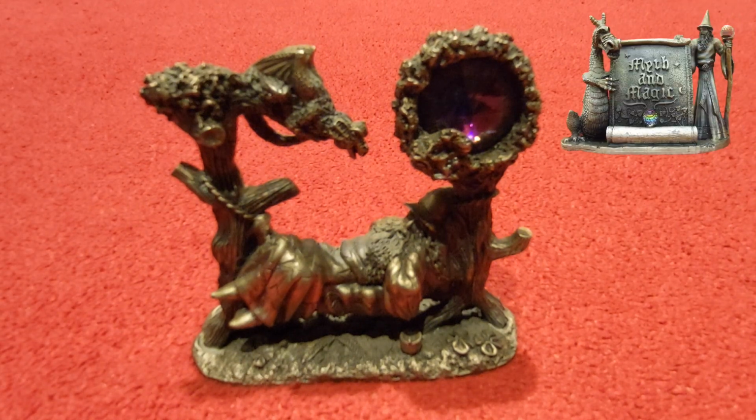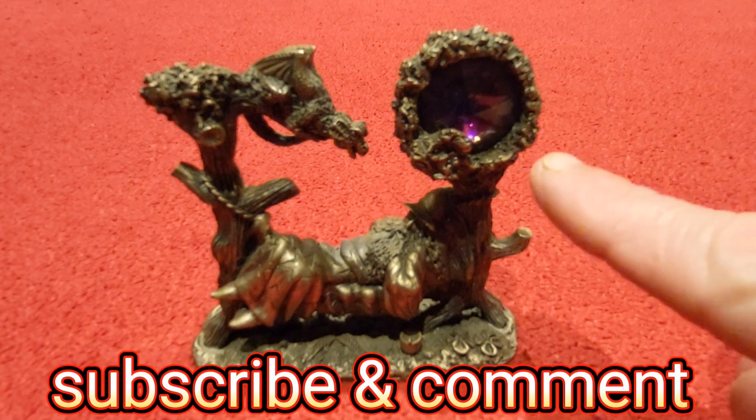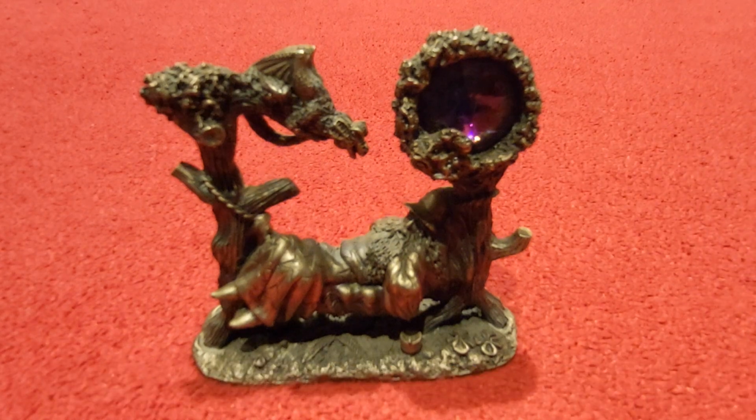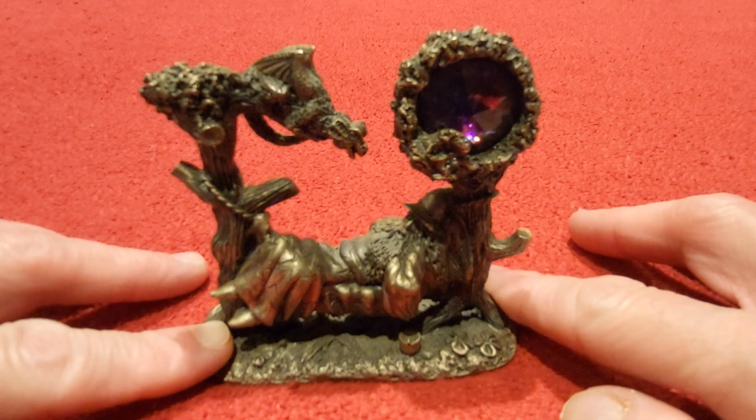And this time, guys, we've got a really fantastic one. Just look at this absolutely gorgeous piece here. It's called The Sleeping Wizard. And as you can see, there is a little dragon on here as well. A huge Austrian crystal in the tree. Oh, this is absolutely fantastic, guys. Just look at it. Beautiful, beautiful piece.